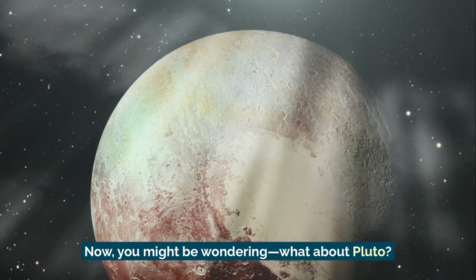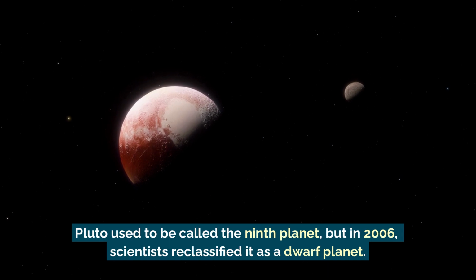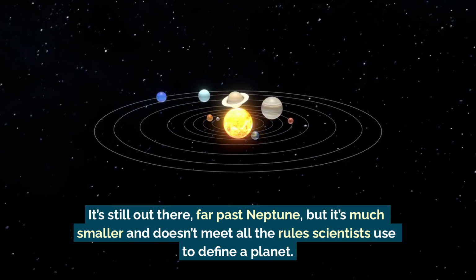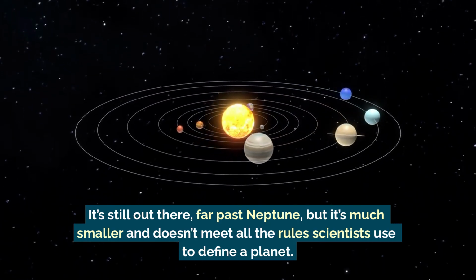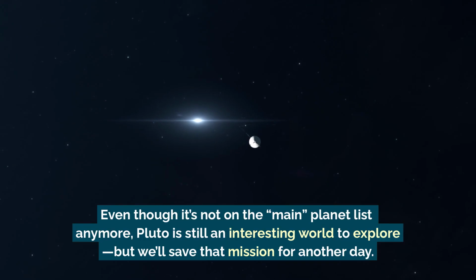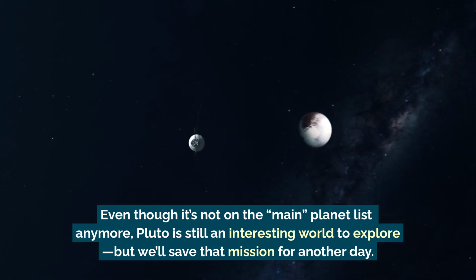Now, you might be wondering, what about Pluto? That's a great question. Pluto used to be called the ninth planet. But in 2006, scientists reclassified it as a dwarf planet. It's still out there, far past Neptune, but it's much smaller and doesn't meet all the rules scientists use to define a planet. Even though it's not on the main planet list anymore, Pluto is still an interesting world to explore. But we'll save that mission for another day.